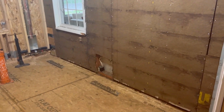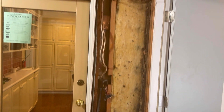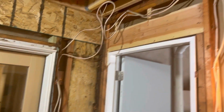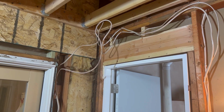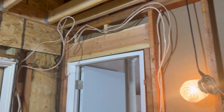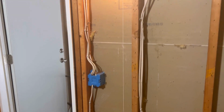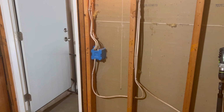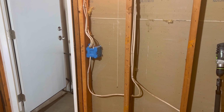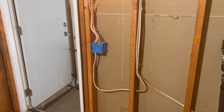So we still are waiting for the electrician. We've opened up a couple of things and figured out where some of the wiring went to. Actually, this was all extra wire that was up in there for whatever reason. So this is a switch that controls that light, and then the garage light into this blue box there on the garage side. So that'll get changed to just the garage only.